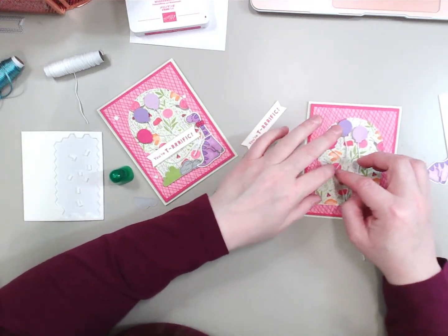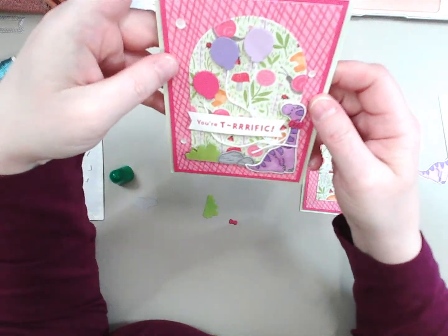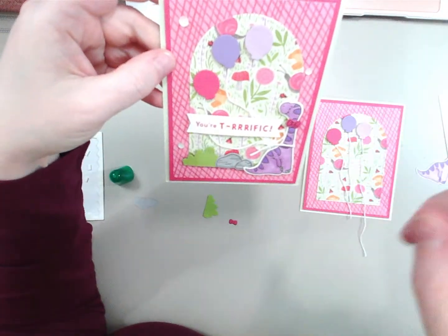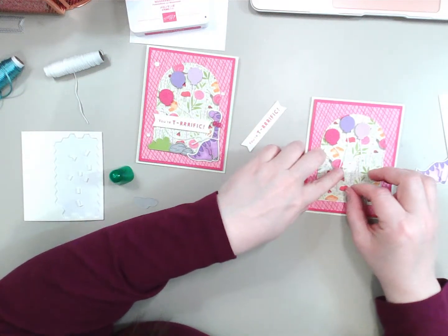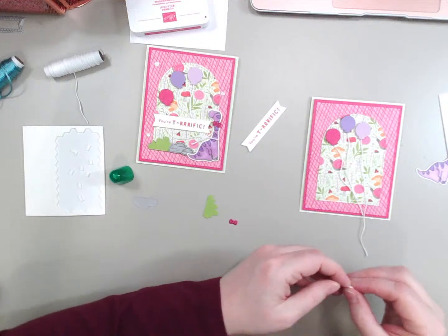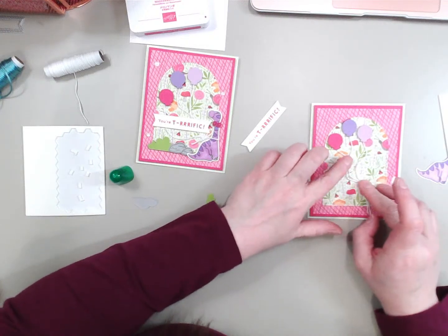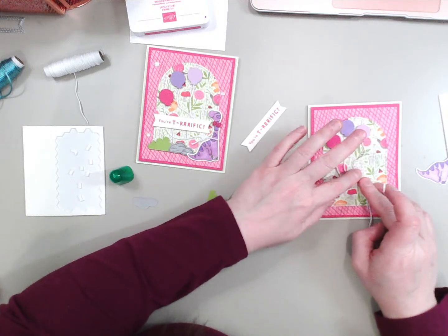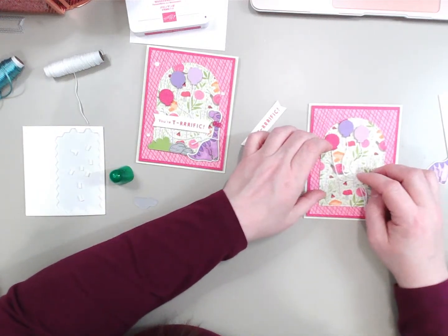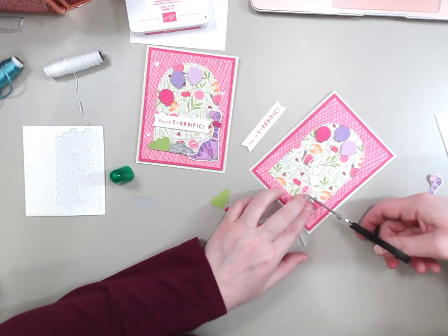Alright, so if you can see here, I kind of moved my, see if I can get that to not glare. I have my twine going so it's kind of curving around, so it's not just in one spot or straight. I kind of wanted it to curve around a little bit. So what I'm going to do is get these the way that I want them. And then I'm going to take a dimensional and stick it right over top of that and push down real good, make sure it sticks. There we go. All right, then I'm just going to cut these so they're the same length.